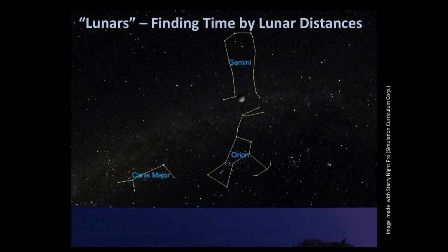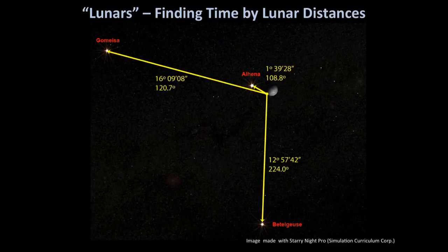This was another method that was very hotly contested and really, really touted as the way to do it, and it was the lunars, which was measuring the distance from the moon to navigational reference stars. And again, we take those precise distances and compare them to charts that were made for Greenwich, England. This is not the method that we use nowadays of taking a sight on the moon with a sextant. That's a very different thing. What this was doing is taking precise measurements of angles to certain stars.